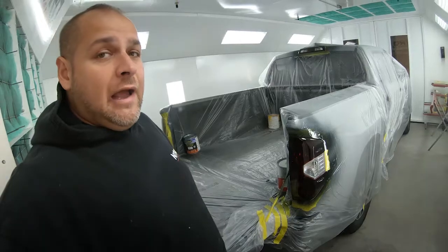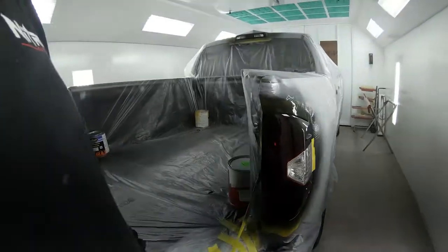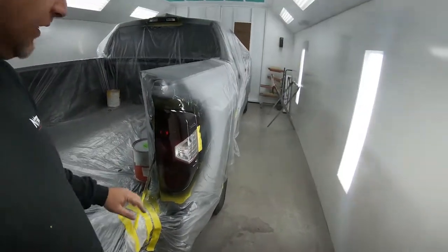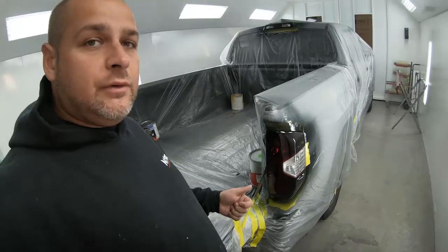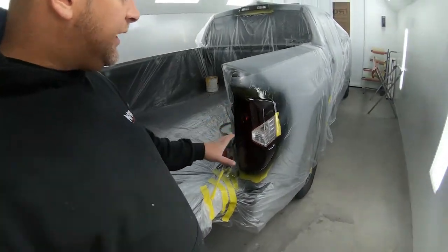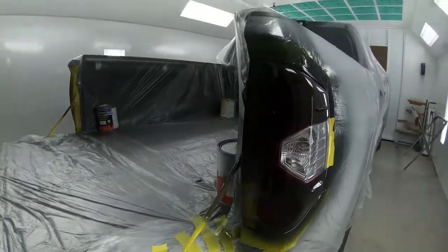Now I sprayed these yesterday and let them cure overnight. So now I'm going to take these lights and wet sand them down with a block, and I'm going to cut the clear coat nice and flat, and then I'm going to machine buff and polish them and they're going to look like glass when I'm done. When I'm done, they'll look factory as far as the finish, and they'll still have the reverse light showing like that.